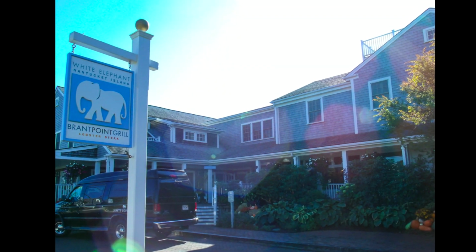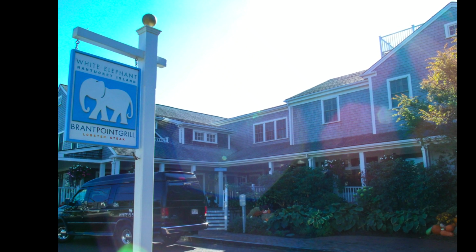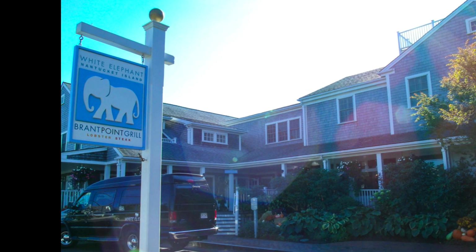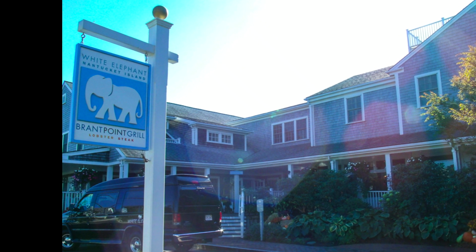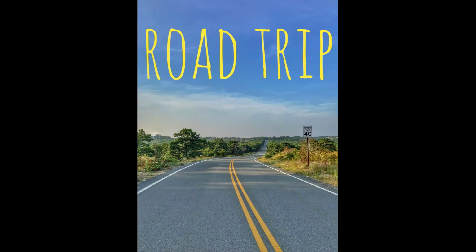The top one is the White Elephant at 50 Easton Street. That's luxury accommodations, but it actually started as rustic cottages. And since the 1920s, it's been one of the most sought-after hotels. It's basically steps from Brant Point Lighthouse.